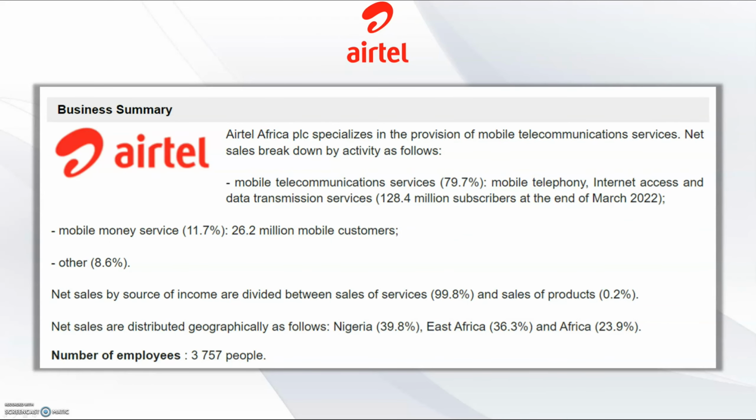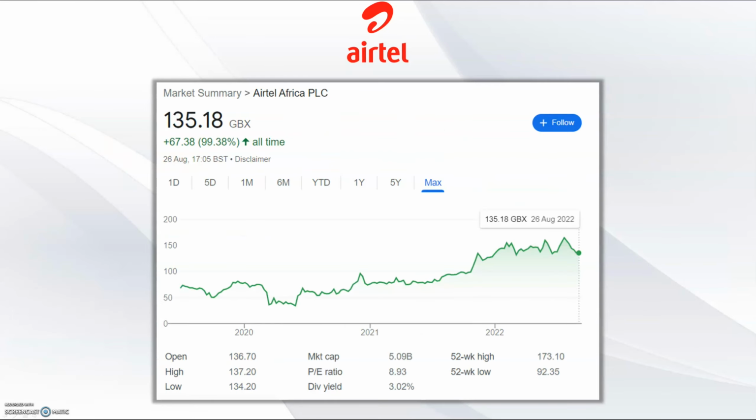And finally, stock number 3 is Airtel Africa, who specialise in the provision of mobile telecommunication services. They operate by providing mobile services, internet access and data transmission services, as well as having a small portion of their business offering mobile money services. Airtel Africa hasn't been listed on the London Stock Exchange for a long time, and we can only go back to 2019, where we can see that over the last 3 to 4 year period, you'd still be sitting on a gain of very near 100%.